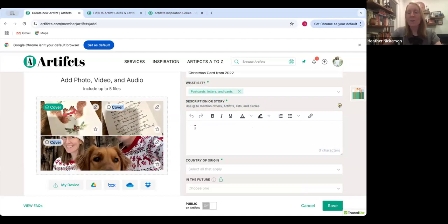I'm going to write a quick story. The beauty with artifacts, you can always go back and add more. So if you're working with a loved one, you're working with kids, if you're working with a client, if you're an organizer or a downsizer or a move manager, or even just artifacting on your own, if you can't remember all the details or just want to quickly get something in there, you can always go back and edit. So I'm going to say one of my favorite cards, great memories. I'll go back and add more later.